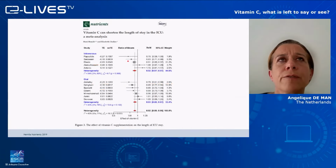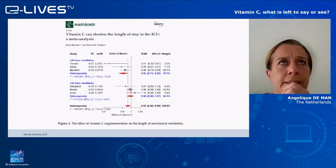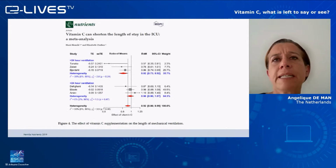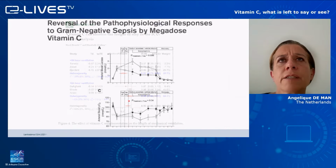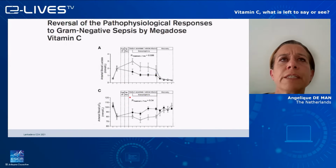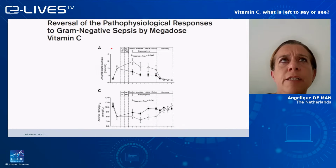And furthermore, there are also several meta-analyses of Harry Hemingway showing a shortening of length of stay in the ICU, and also shortening of mechanical ventilation in critically ill patients. So there are quite some differential results in all these studies. And recently there was also a very interesting study showing a beneficial effect of extremely high dose vitamin C in sheep. So this will lead to new trials.